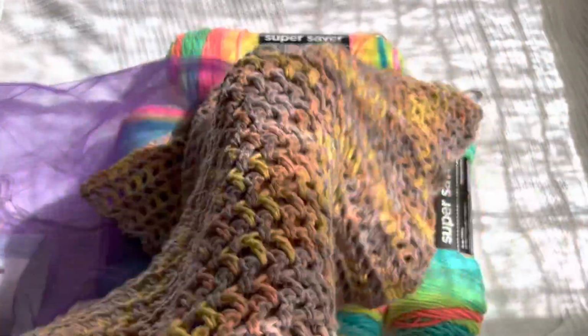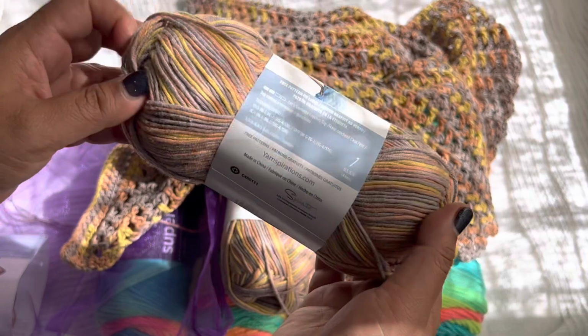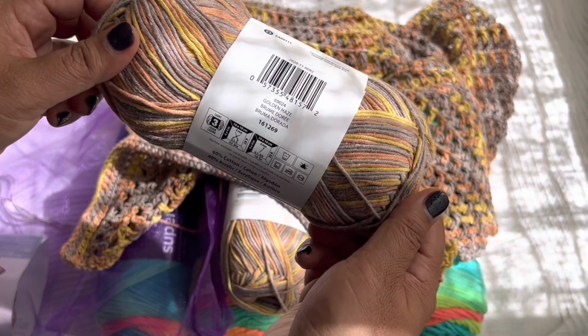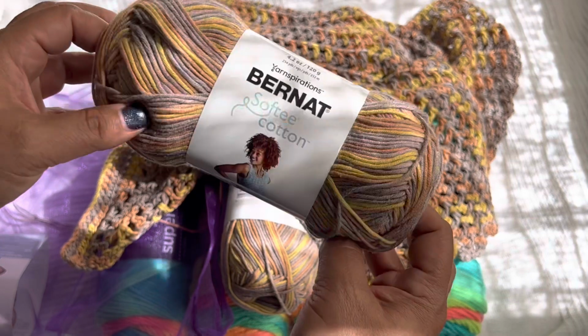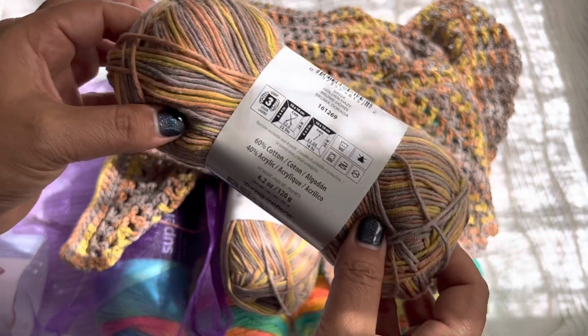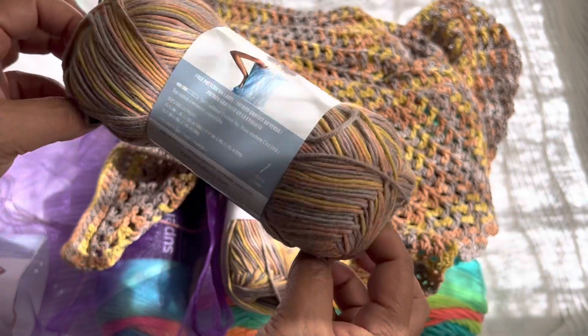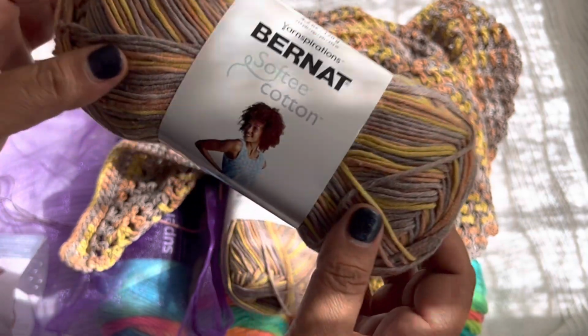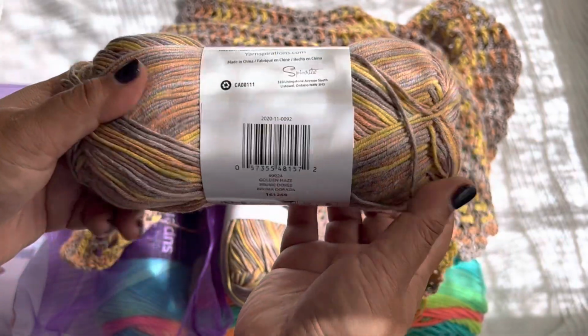So this yarn is absolutely fantastic. This is the Bernat Softy Cotton. The color is Golden Haze. I bought this yarn at Joann's, I believe last year or maybe a year and a half ago, almost 2 years. They still have this yarn. You just have to order it online. This yarn is one of the best cottons, period.